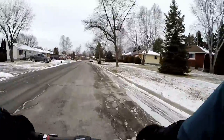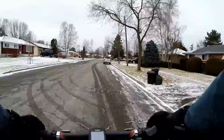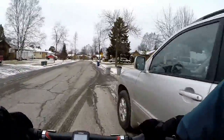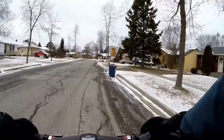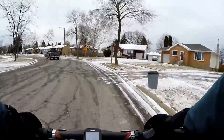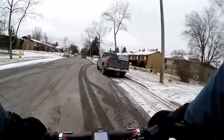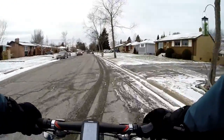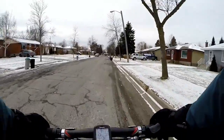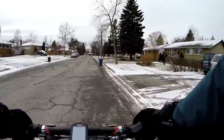Funny thing though is last night it hit -20 Celsius. The high today is supposed to be -4, but it takes pretty much all day for it to reach that high. So it's a little bit after noon, 12 o'clock, and I had to wait that long before it got warmer than -10. Not that I wouldn't ride if it was colder than -10. It's just, it's supposed to be a warm day, so I'm like, what the hell, when's it gonna warm up?